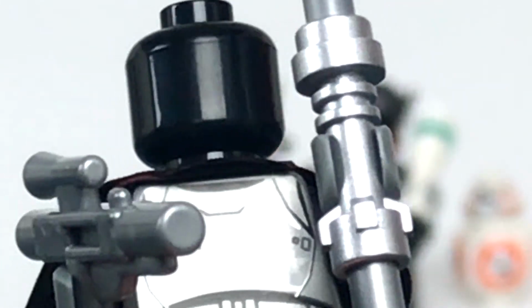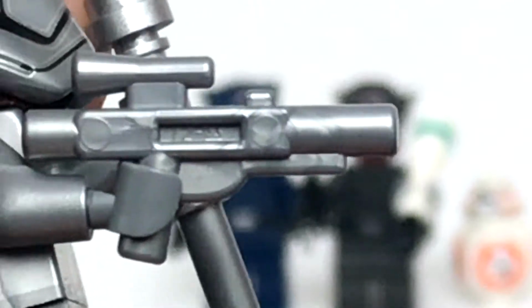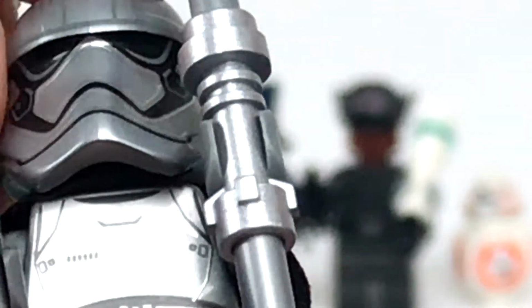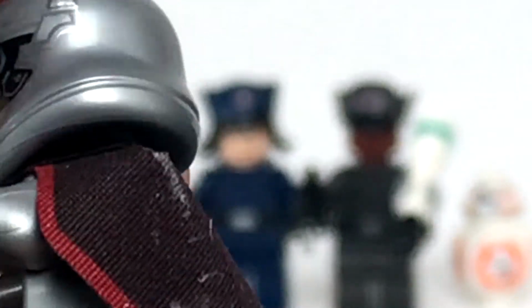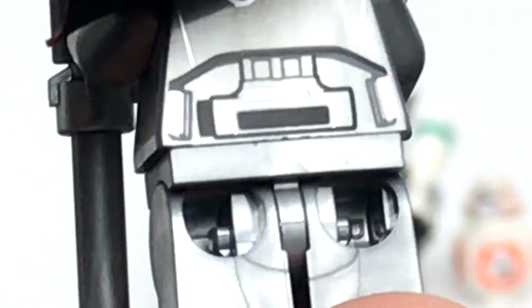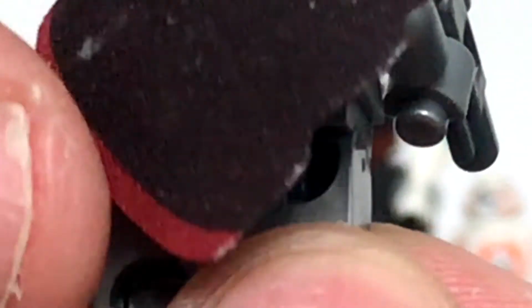There's what they give her as a head. She does get a silver pistol, which is cool. Her staff that she fights with. She gets the cape. There's her back printing. Sorry, there's some drywall dust on her.